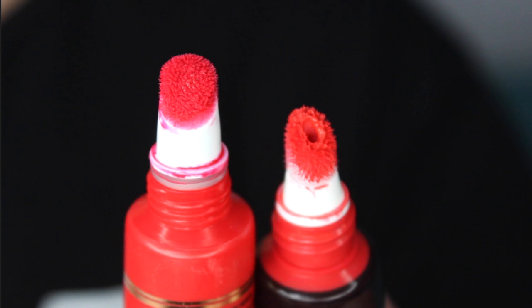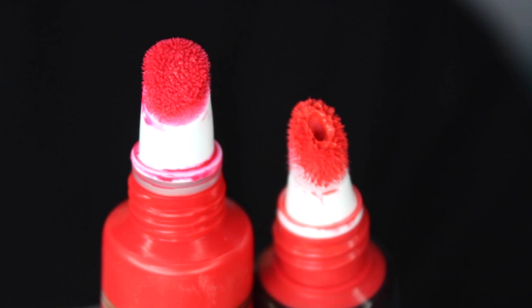So like I said, the packaging is extremely similar. The Too Faced Melteds are also color-coded on the tube, and they do have a very similar applicator. The one thing I would say is the Too Faced one is a little bit more sleek and smooth. The Maybelline is a little bit fluffier, but for the most part they're the same. So the main difference I find is the finish.